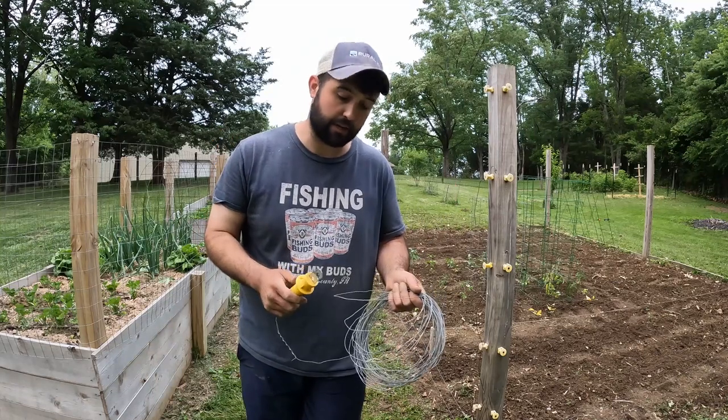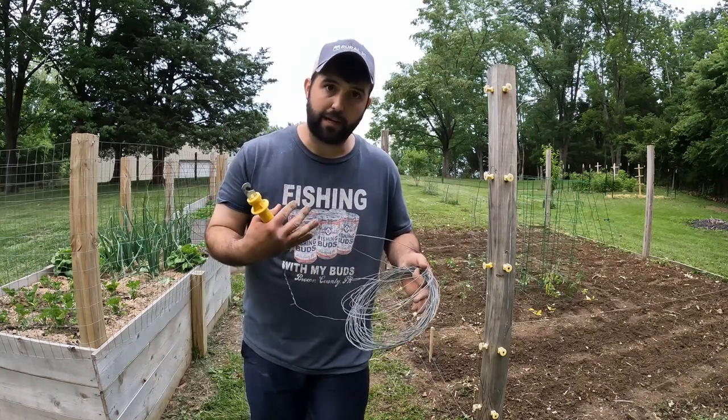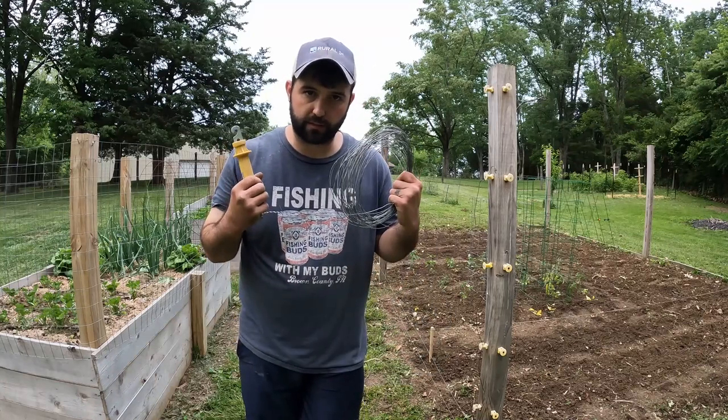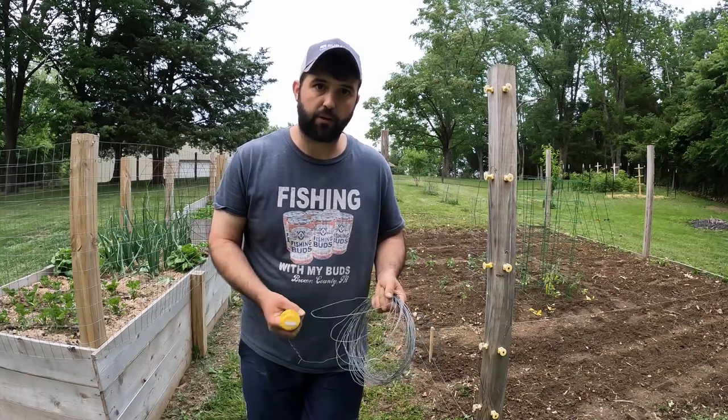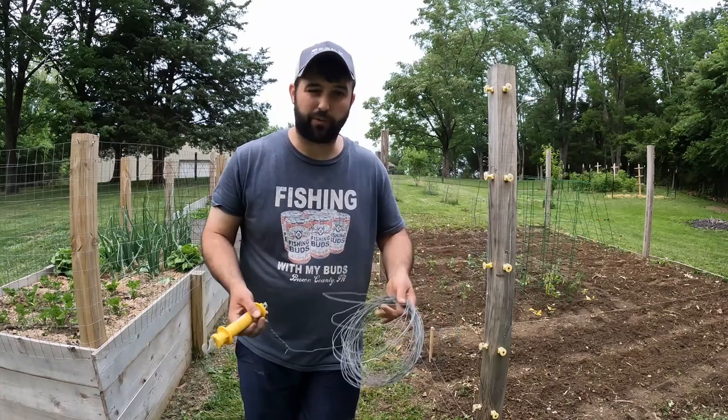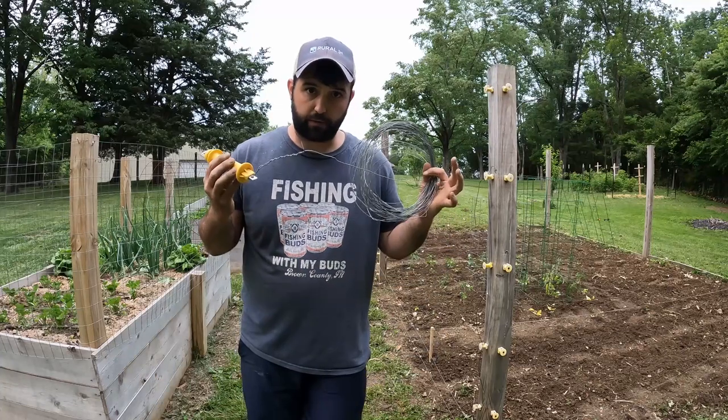And even if they don't get the plants in their belly, what's gonna happen is what we've had happen in the past when we first started electric fences: they're gonna trample them, knock our trellises over, rip the plants up by the roots. We just don't want that. So we only put this up whenever the charger's on.